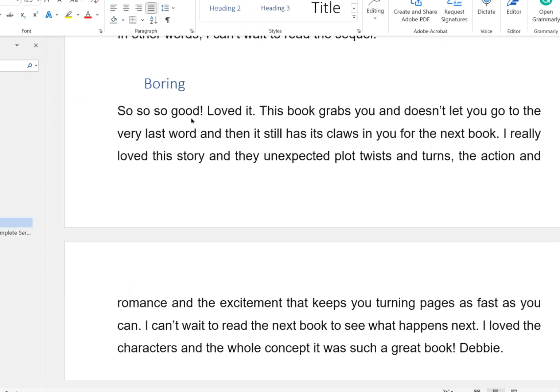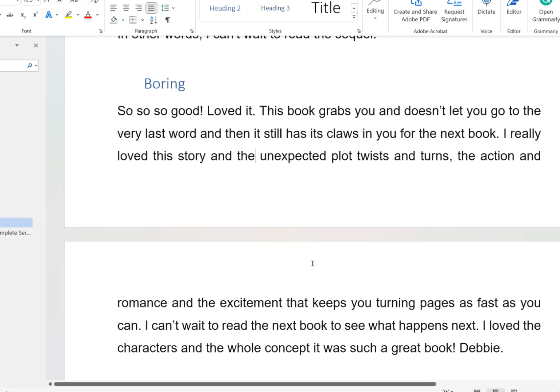And then I added one last one that's just an example of a boring review. So this is a really good review, but it doesn't say anything about the story or the genre or the details of the characters or the plot. It just says it's really good, basically. So it's not a terrible review. This is a really good review.